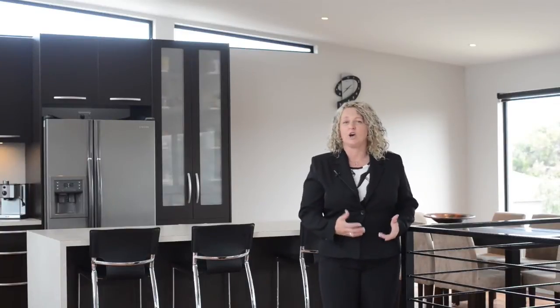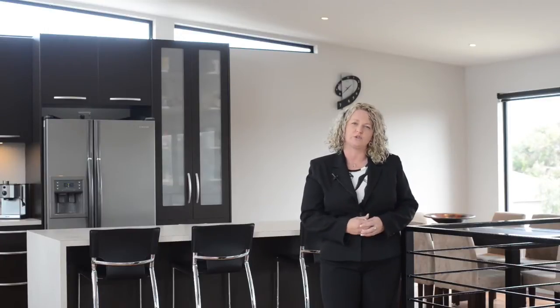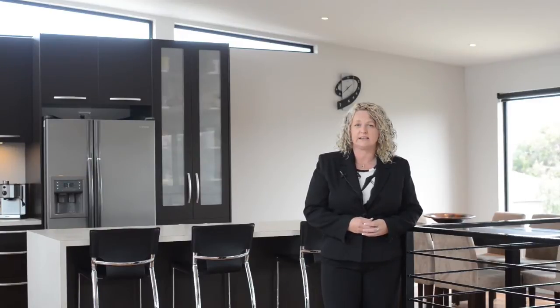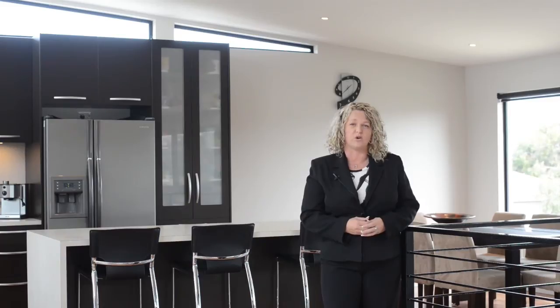This fantastic open plan living incorporates the whole first floor level, taking advantage of both the morning and afternoon sun. Large picture windows, sloping raked ceilings, plus front and rear decks, you will enjoy the sunshine all day long.